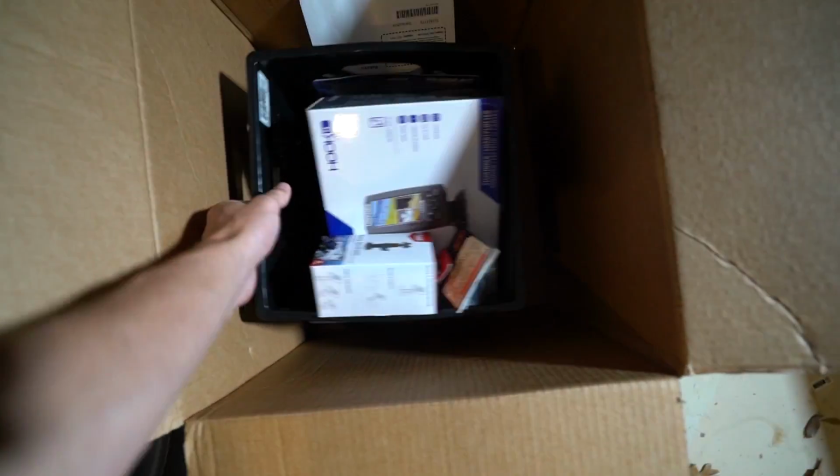Brought the kayak in the garage. It's dark out. Can't really film much when it's completely pitch black. But yeah, what was I gonna say? Oh my God, I lost my train of thought.